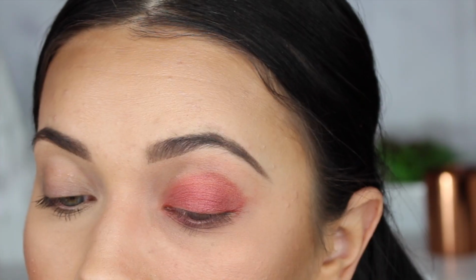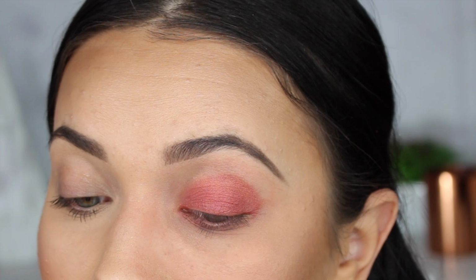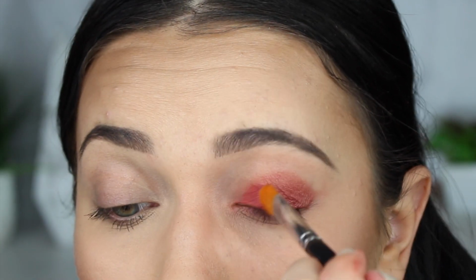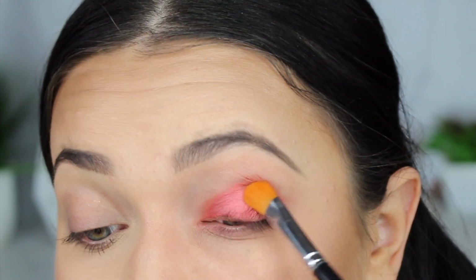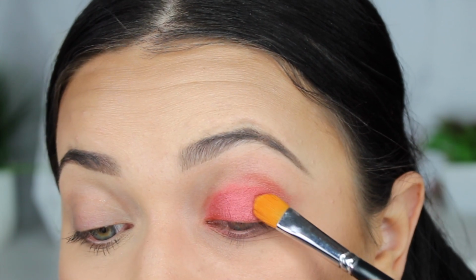Just a very muted metallic red. I do want to try this one with a wet brush as well. Now I have the wet brush. Oh, this girl is on fire. Sorry, that's how I feel with this shade. That is freaking gorgeous when used wet.